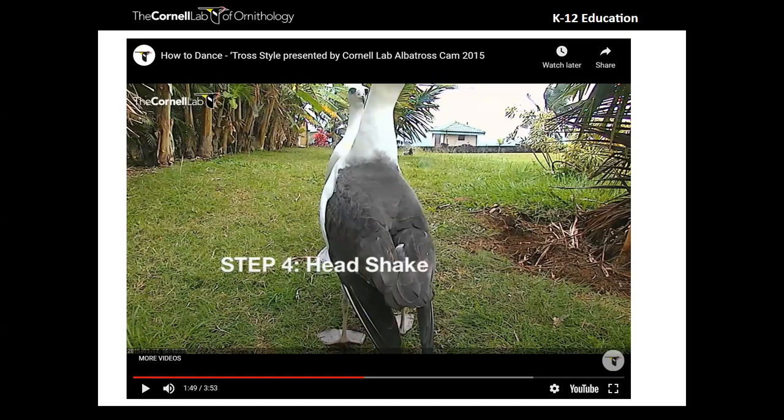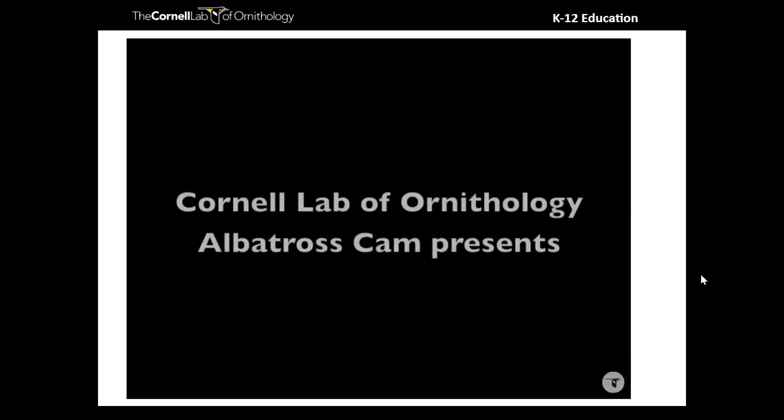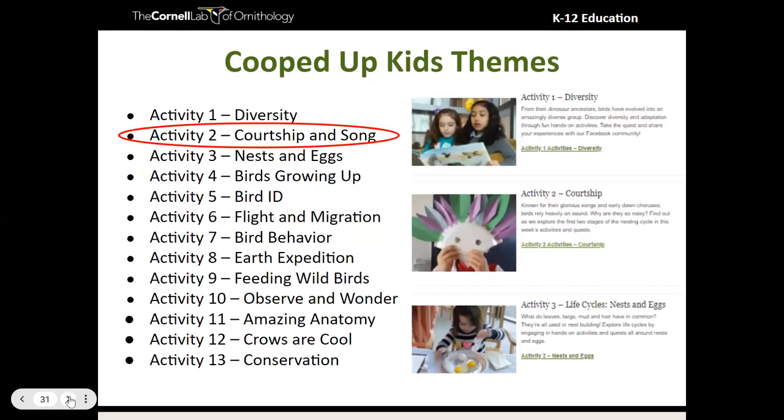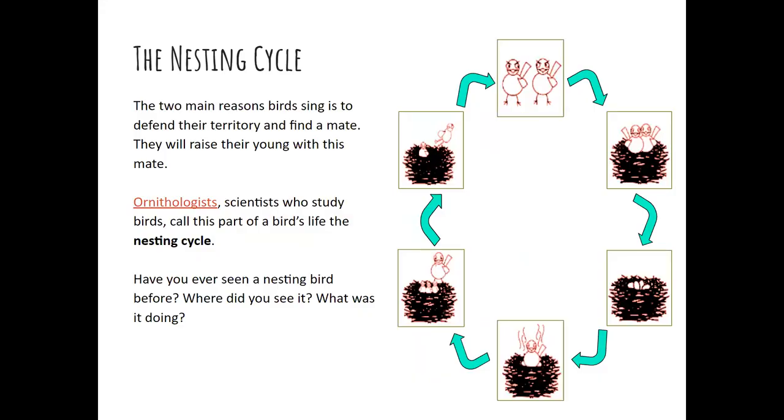So as I mentioned, these dances are part of courtship. And if you are interested in diving more into what that means with your students outside of just albatross, well, let me go to the next slide, please. There we go. There's another Cooped Up Kids activity for that. I feel like I'm saying there's an app for that. Activity two, courtship and song, really dives into the nesting cycle. And it focuses in particularly on finding your mate part of that.